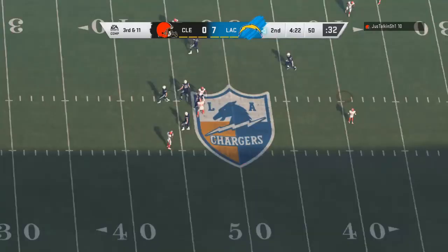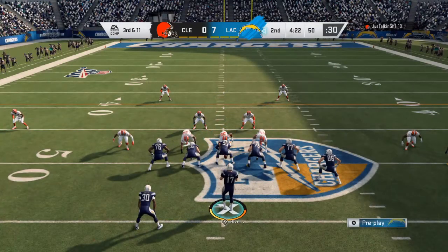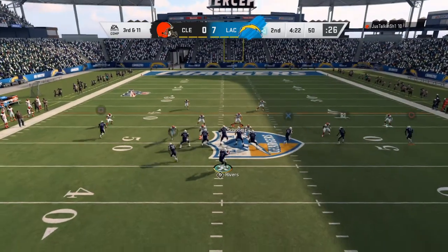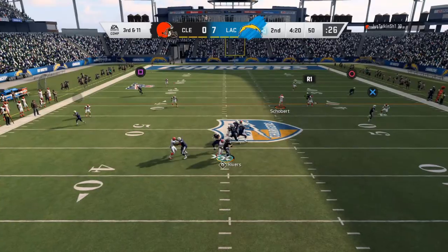The turnover put them in great field position. They don't want to squander it with 3rd down coming up. No, not at all. And you know what else you do? You make your defense mad. Yeah. They got you the football, gave you a great opportunity.